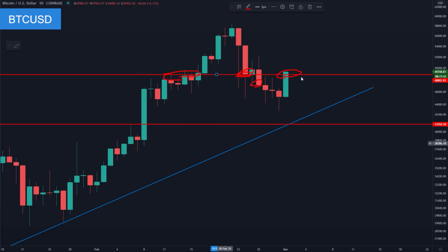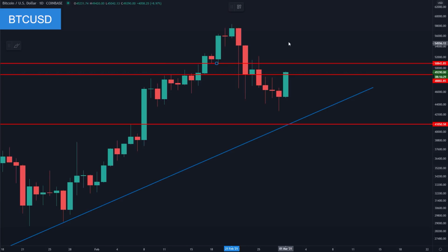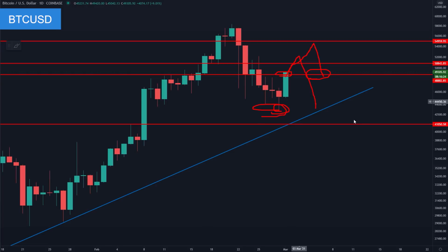If we do get a daily close above $49,000, I do think that would give Bitcoin room to move higher, perhaps up here toward this area just above $50,000, and perhaps even up toward the $55,000 area before we see another pullback. But again, if we do see a break above 49 and a move up here toward 51 or even 55, and we get another pullback, I want to see a higher low compared to this one. I don't want to see us go up like this and then come down and take out this recent low, because that would tell me that Bitcoin could move below this trend line and perhaps even below that $41,000 area.